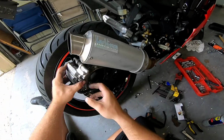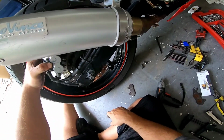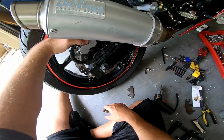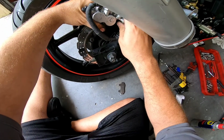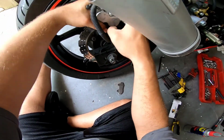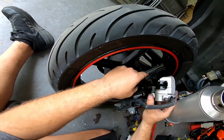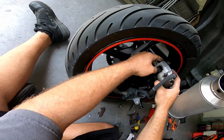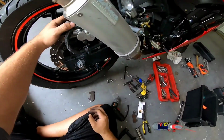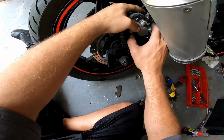Flip that upside down, and then we gotta insert this so that the pads are right in between. There we go. And then we line up these holes how they should be lined up. Once we get this back on there, there we go. Come on. Come on, you can do it. There we go. All right. That goes down here.